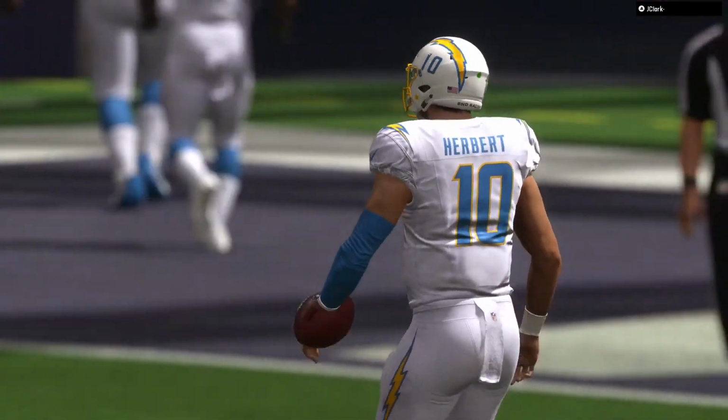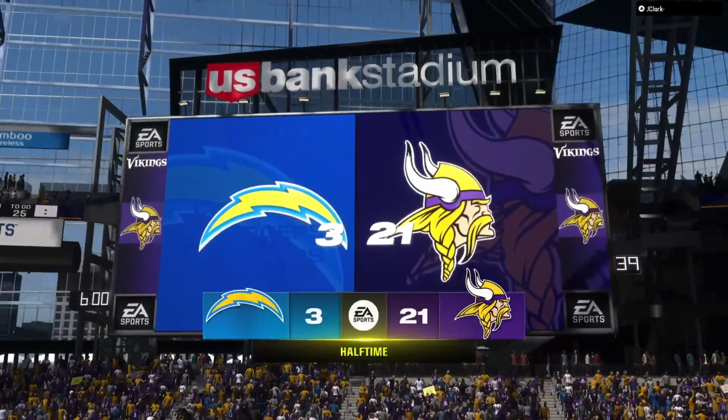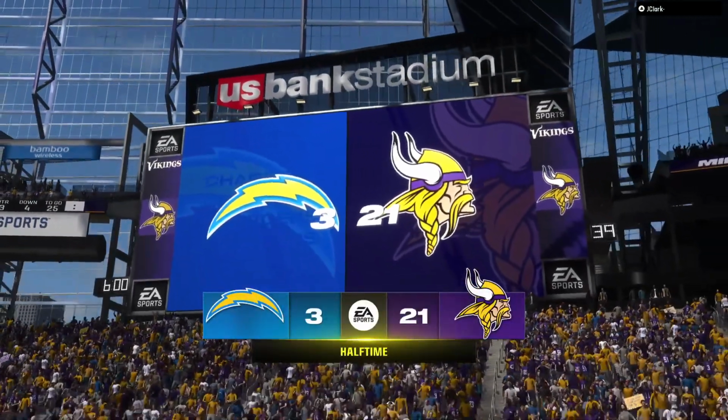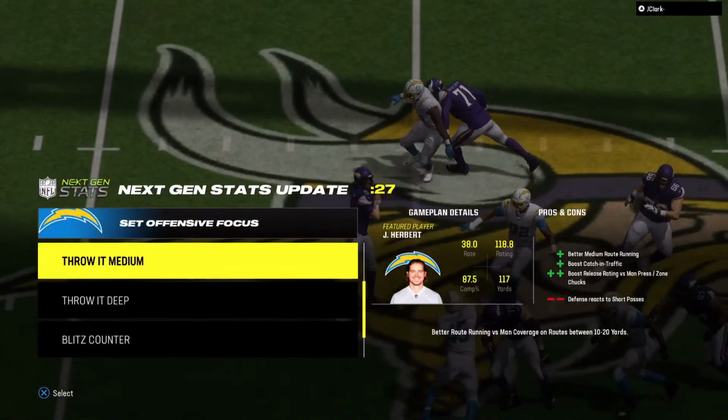So we've reached halftime here in Minnesota with the Vikings on top. As we'll head down to Orlando, that's where we find our man Jonathan Coachman at our EA Sports Halftime Report. Coach.